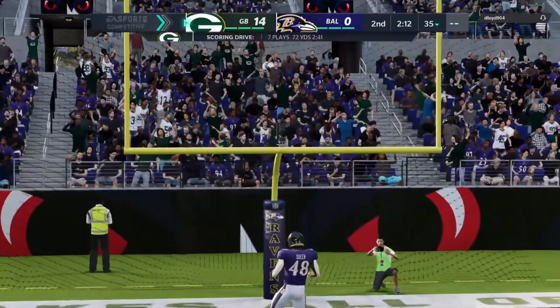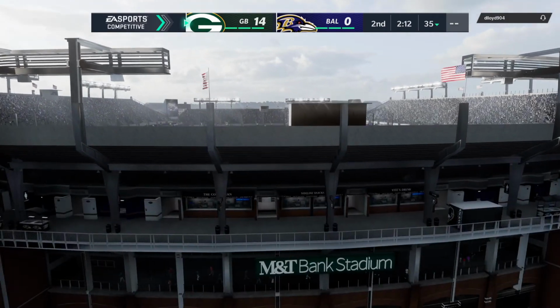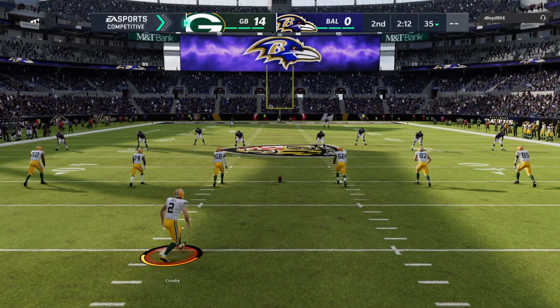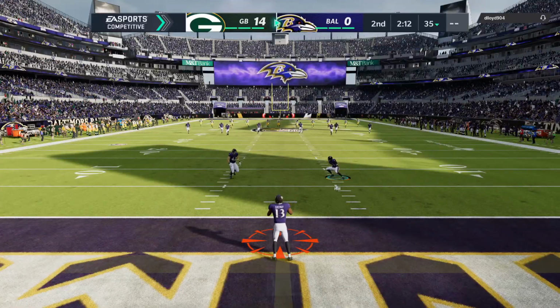Nice job of polishing off that drive, but all the credit there goes to that play prior. Yeah, it certainly does, because after that big play, I think resistance almost felt futile at that point, didn't it? And the very next play, they come right back, quick, fast, and in a hurry, and put it in the end zone.